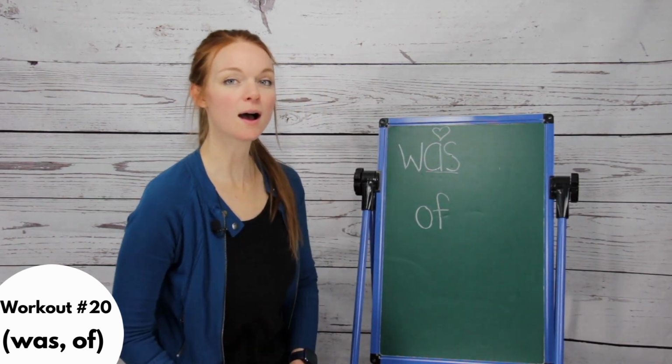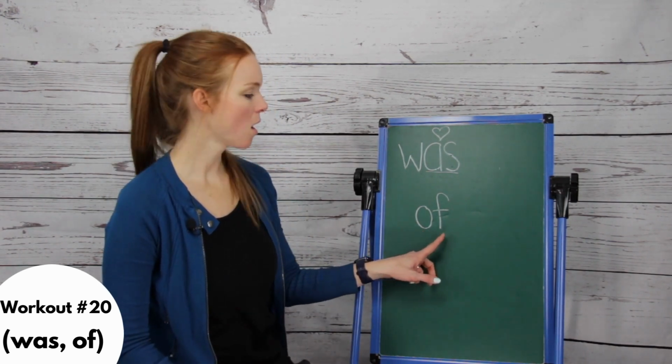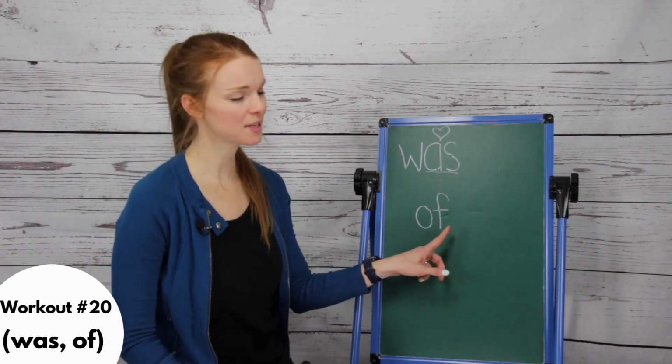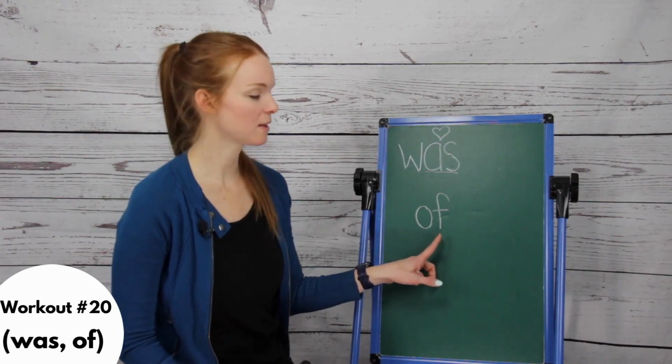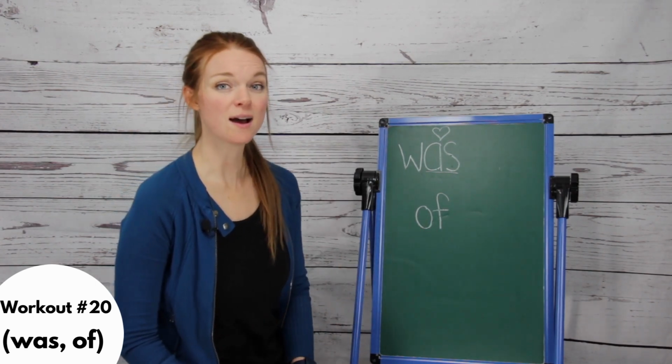This is the word of. Now if I was to go sound it out, I would say off. Now off actually has 2 F's, but if you come across a word that looks like this and it has only 1 F, it's actually the word of.